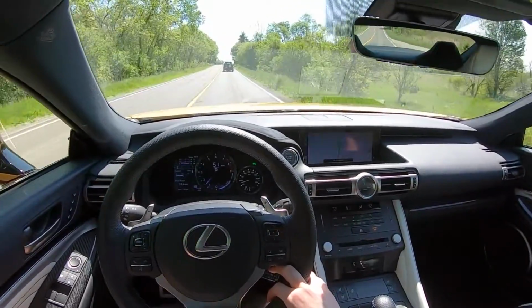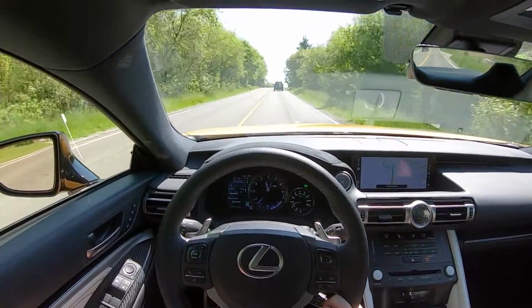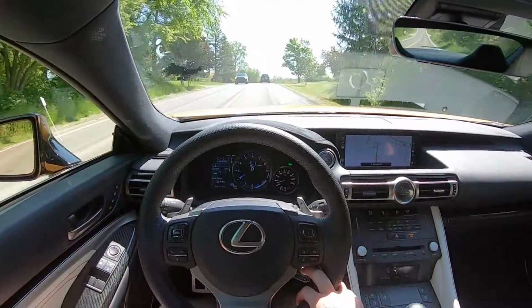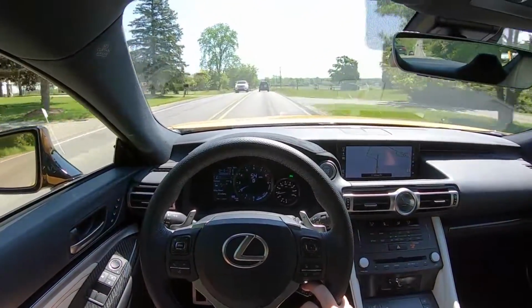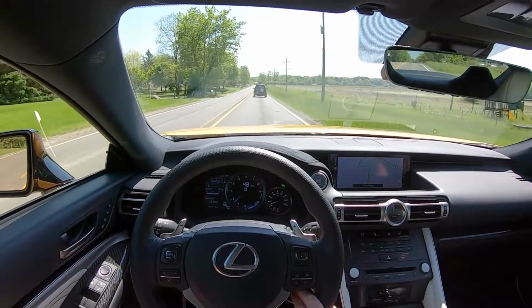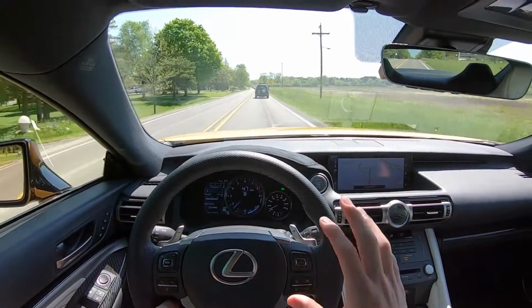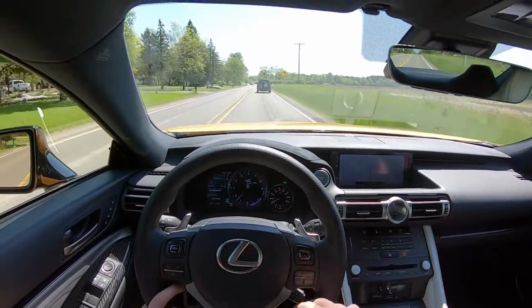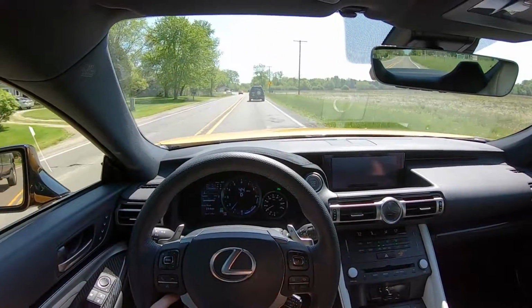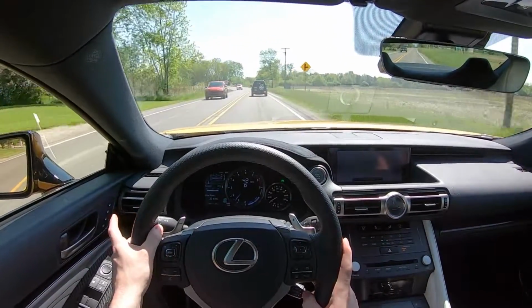So there are definitely some quirks to the RCF, but none of them are faults. And that's what I've kind of grown to appreciate about it, is you can just feel how well engineered it is, how well it drives, especially getting it out on the track, being able to push it around a little bit. It is a little hard to finesse with the traction control off. You have to really have a skilled foot to sort of drift it around and be squirrely with it.